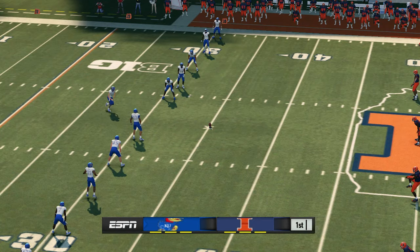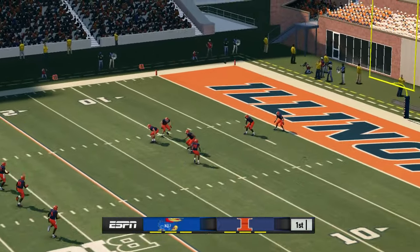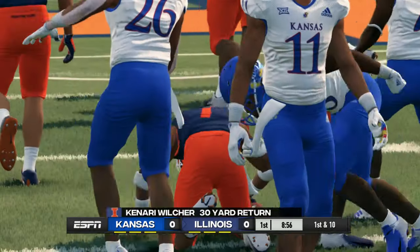Both teams have sent their special teams onto the field, and we're ready for the opening kickoff. He'll return it from the one. Tackle made at the 30-yard line.